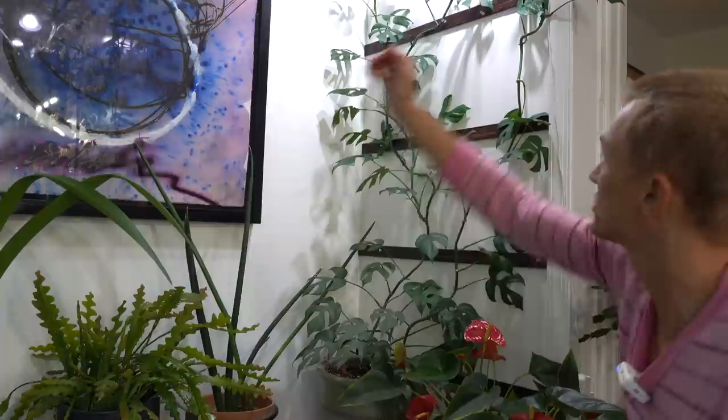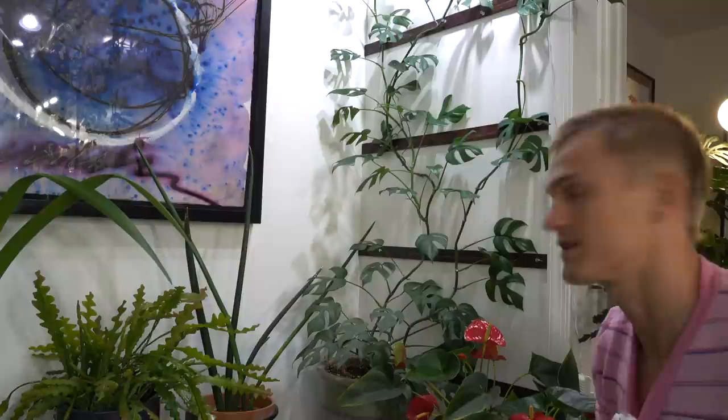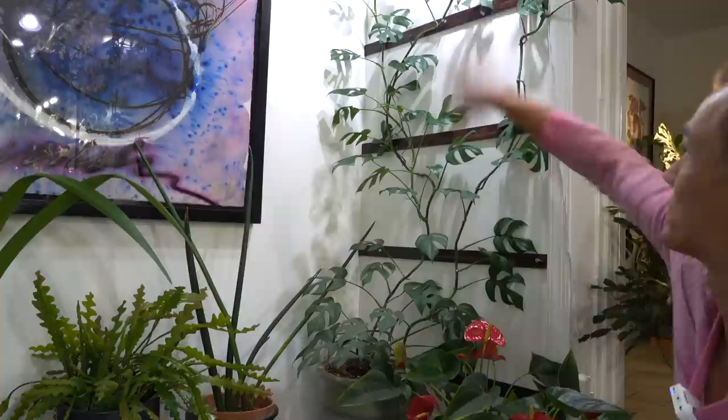Now over here you can see one of my Raphidophora tetraspermas, the mini monsteras. These guys have just absolutely exploded in growth since I started them. I started this plant from a cutting that I took from my other plant over here, and within 6 months it had just reached this size.